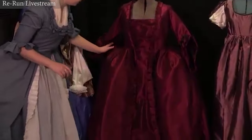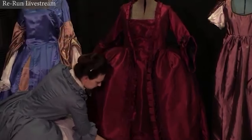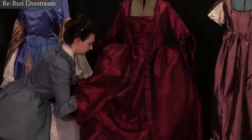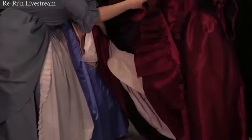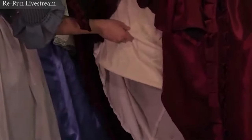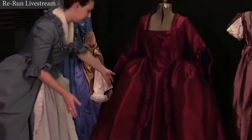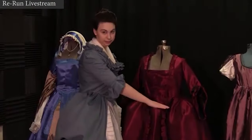I think it's going to be too hard to get to them unless we go completely under. You can kind of see them here. These pocket hoops on either side, that's what's keeping your skirt straight out to the side. So the silhouette of this was very wide hips.